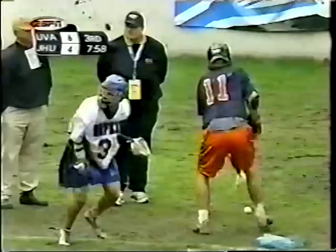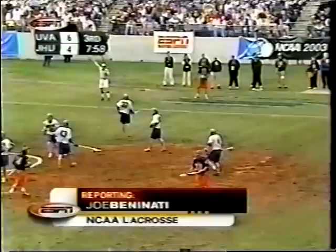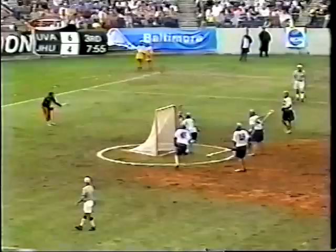Joe Beninati, your sense from the sideline. Guys, I just love watching Benson Irwin play defense. The guy's a battler. He's a brawler. Literally, too. During the offseason, he takes boxing lessons. Right now, he's trying to beat Virginia to the punch. Back upstairs to you. Both teams slugging it out in messy conditions.